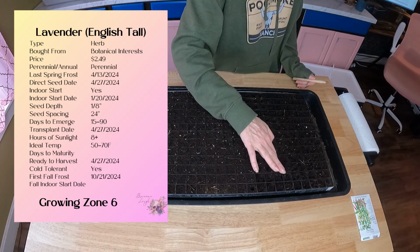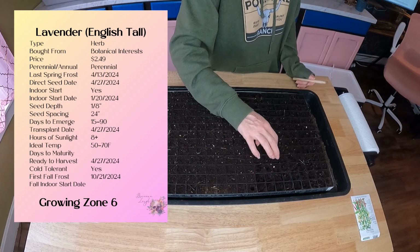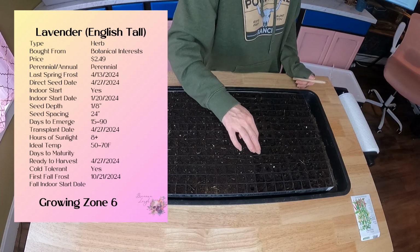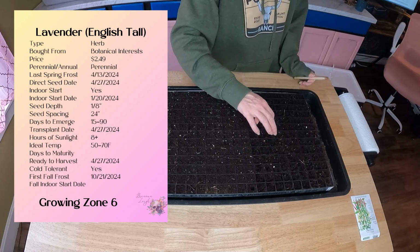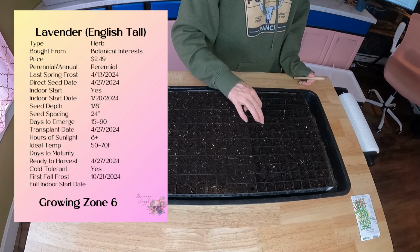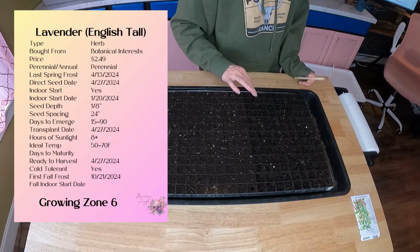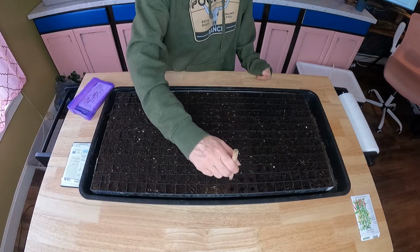I don't have the days to maturity on here simply because lavender, it's snooty. It's a snooty plant, and it will just pop up whenever the heck it feels like popping up, and there's nothing we can really do about it. Luckily, it is cold tolerant, so that is a bonus, and it needs about 8+ hours of sunlight, and 50 to 70 degrees Fahrenheit is its ideal temp.